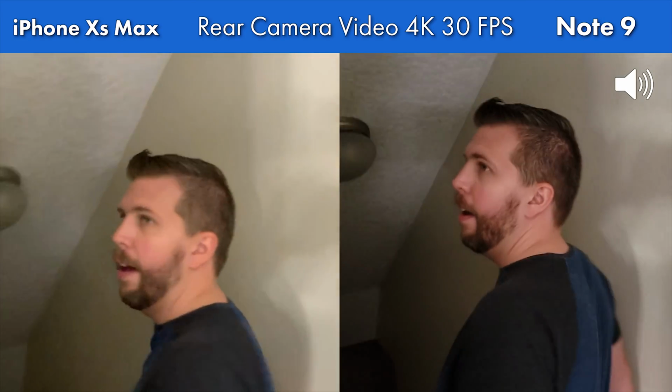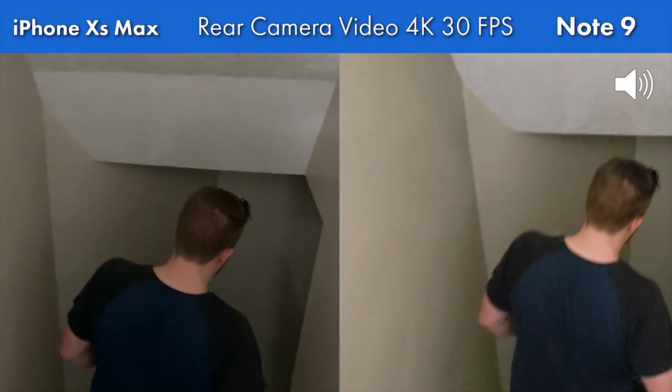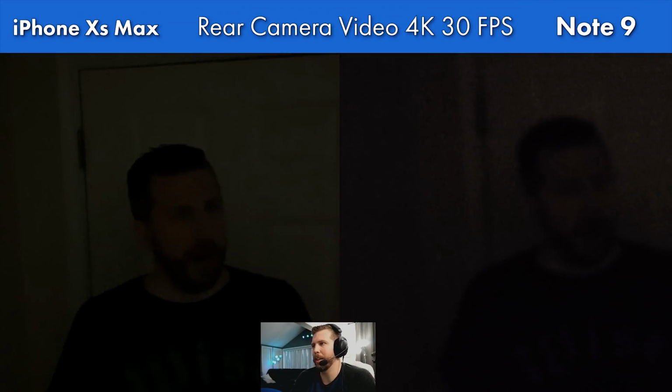All right, so we're going to go downstairs. We're not going to turn the lights on. This will give you an idea of super low-light video. As we get down in here, you're going to see it gets really, really dark downstairs. As you can see, neither of these cameras do particularly well in super low light.